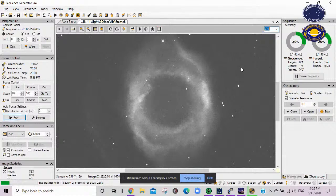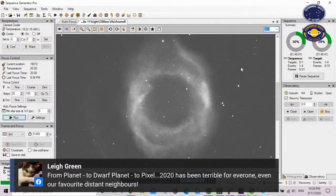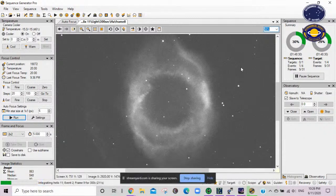So just quickly, I just noticed a comment which pretty much sums up 2020 in the life of Pluto from Lee. From planet to dwarf planet to pixel, 2020 has been terrible for everyone, even our favourite distant neighbours. We have relegated Pluto to a pixel. You poor little thing. Could have been worse. Could have been just a dog. Could have been just a dog, yes.